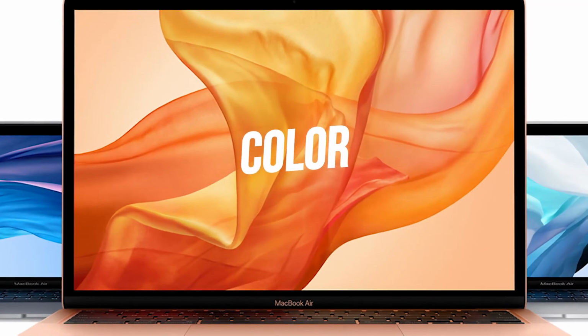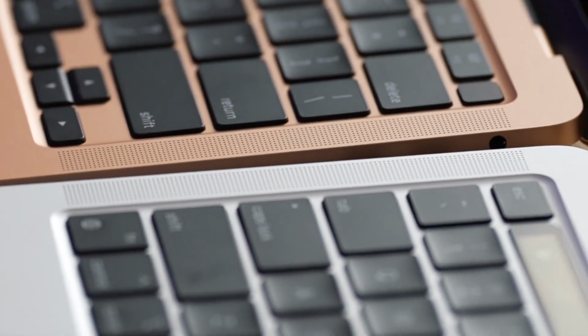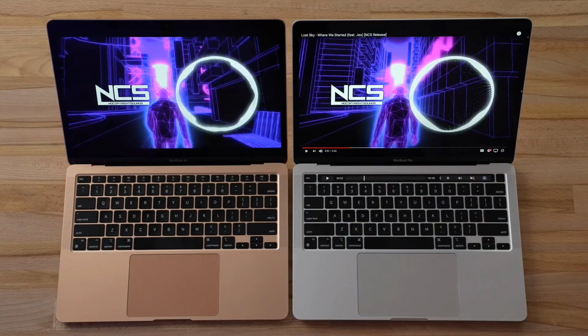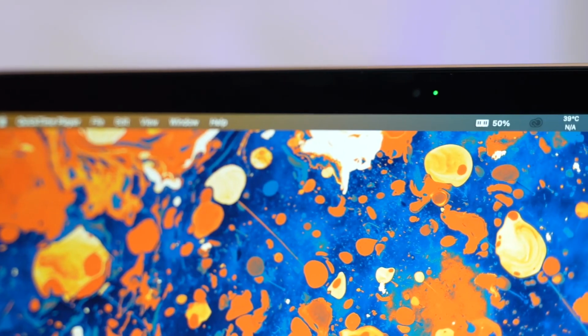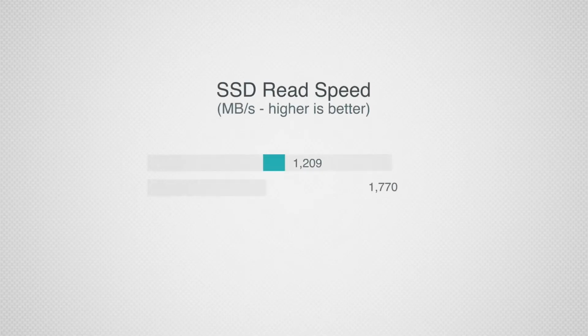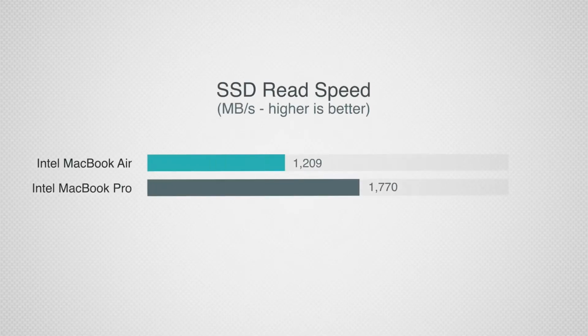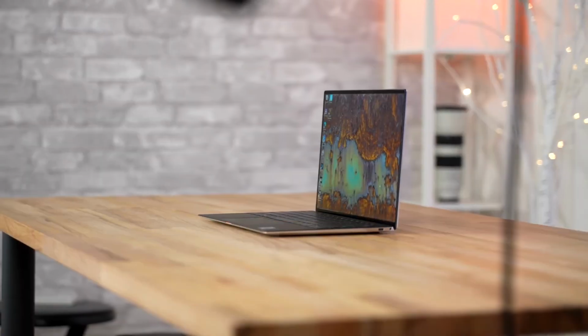Color. It is available in the same 3 colors that it has been: gold, space gray, and silver. The MacBook Air with M1 is the perfect mix of power and durability and a fanless design. So if you want the fastest, longest-lasting, ultra-thin laptop, the MacBook Air sets a new standard.